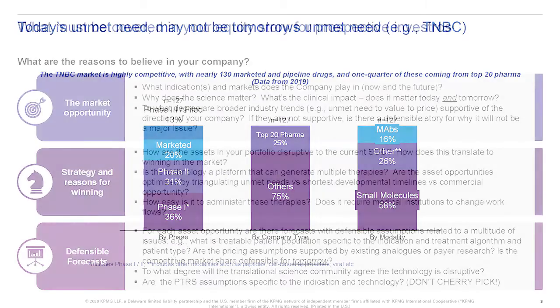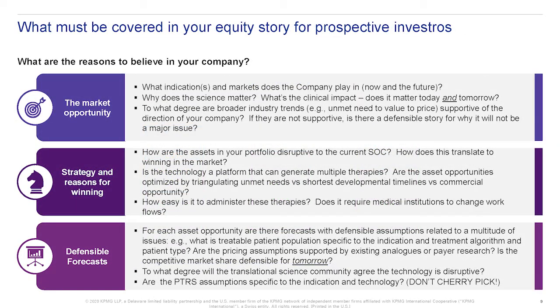So just be prepared. These are sort of the key areas when we think about the equity story, and this is your go-to-market deck that you want. You really need to articulate the reasons to believe in your company and in your platform. And so key things that have to be there, and I think most people know this, is what indications and markets are you going to play in now and in the future?